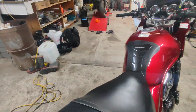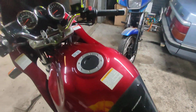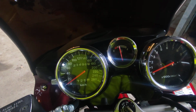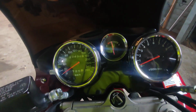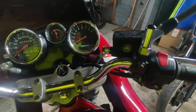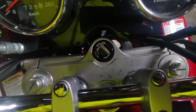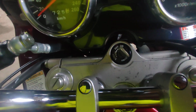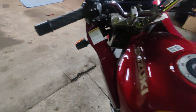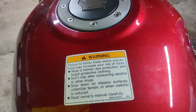The fuel tank has a little scratch protector on it, which is quite important, I believe, and it has 27,500 Ks on it, so it's barely broken in for a 97 model. The bars are straight, the forks are straight. There's a minor scratching on the top triple tree from having a key chain on there at some stage. It's still got all the original warning stickers on it, which I'm going to keep on there.